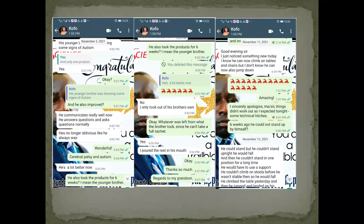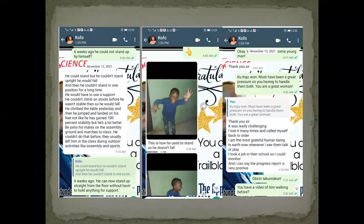I now asked the woman some questions. He could stand, but he couldn't stand upright. He will fall. And then he couldn't stand in one position for a long time. He would have to use a support. He couldn't climb on stools before. He wasn't stable then, so he would fall. He climbed the table yesterday, and he jumped and landed on his feet.